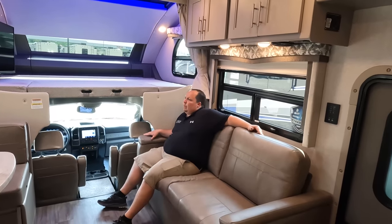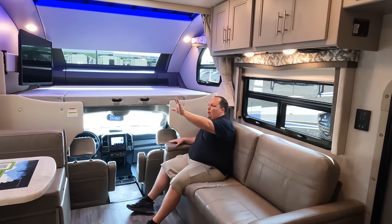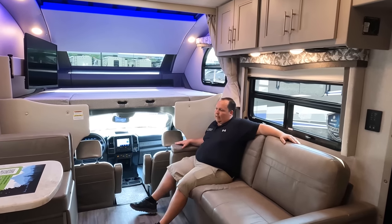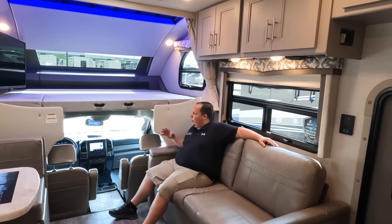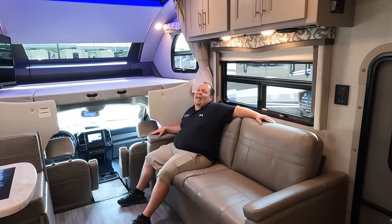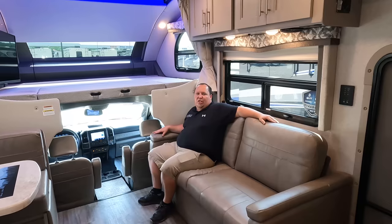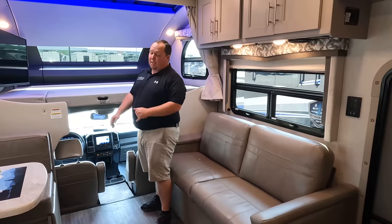TV placement. Don't like it. Don't like it in that big bump over the cab. I would much rather have had it right over there directly across. Personal opinion, I just feel like this seat, watching that TV, is just going to be a pain in the butt. And I just don't like the TV position. And I will say the radius shower. Andrea, that's three things we don't like about this motorhome.